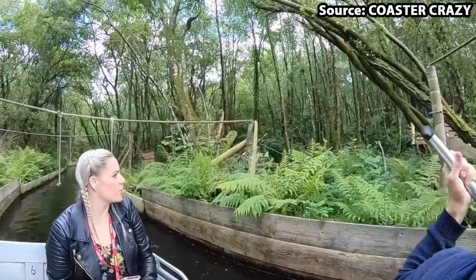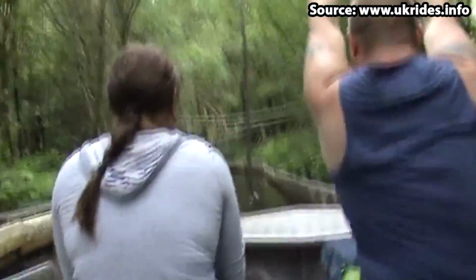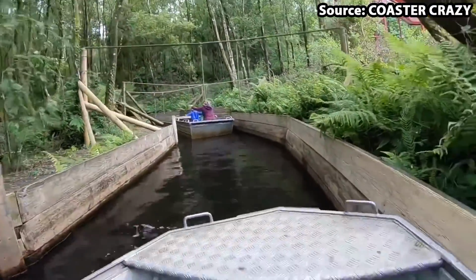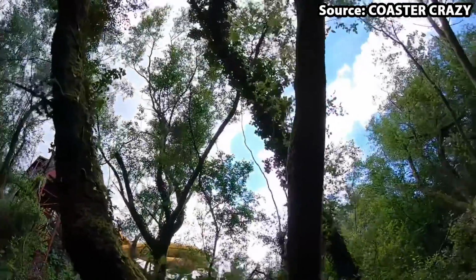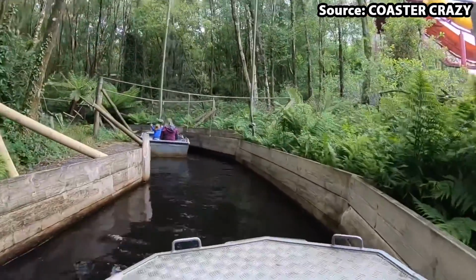And yes, you did hear me right there, guys. By using the paddle provided, you will need to bring yourself around the track. But do not fear, as if you can't paddle, there is a rope available for you.